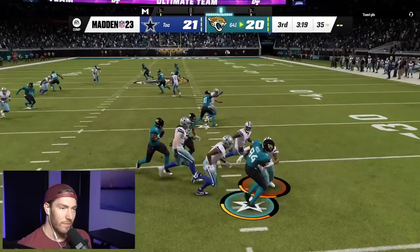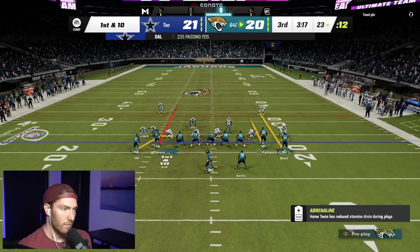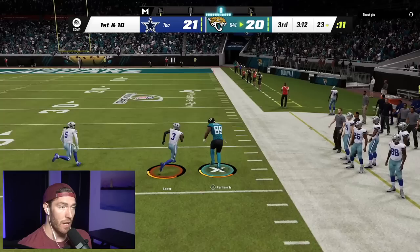Now I just want to run the ball down his throat even more. Like, I actually just want to run the ball every single damn play for the rest of the game even more. That's frustrating. Good defense, dude. Oh my god, you are cracked out of your mind, bro. You are so good. Holy shit.